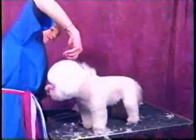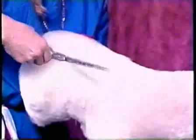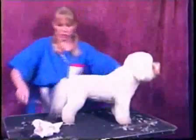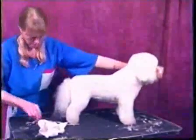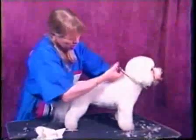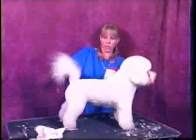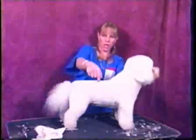Then we can go to straights. Go right in there and cut it off. But we still have a Bichon profile. We still have a neck. It's short, but it's there. Nice transition. Let's see what we got here. And there's our pet with a nice short body.